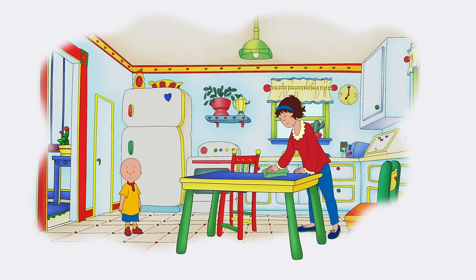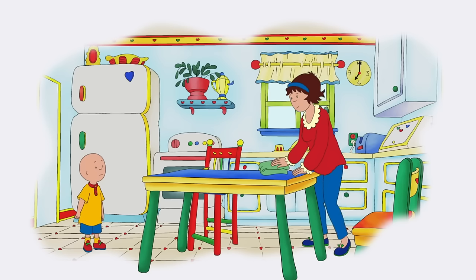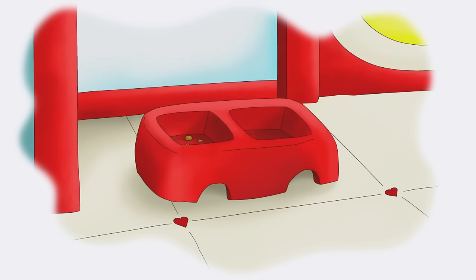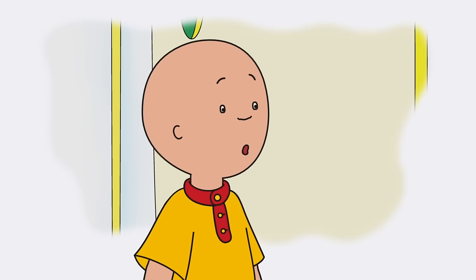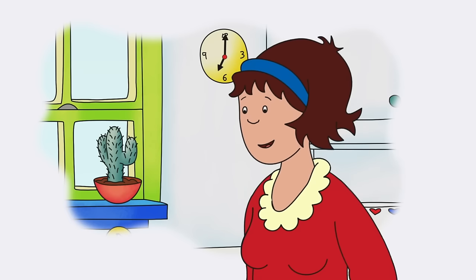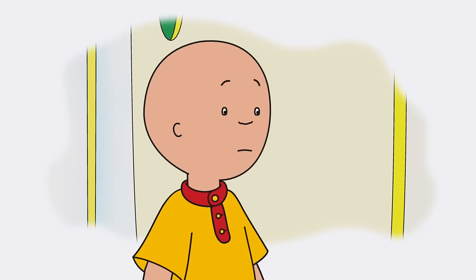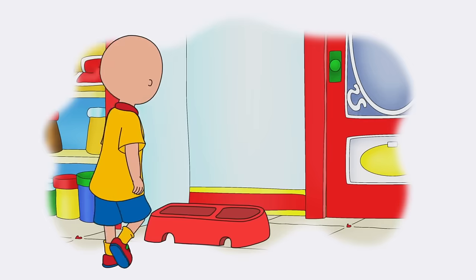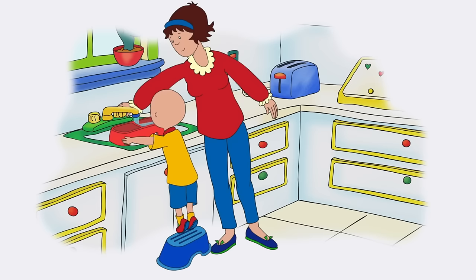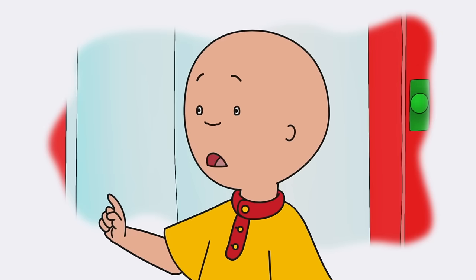The next morning, Caillou was a little concerned. I can't find Gilbert, Mommy. I'm sure he's here somewhere. Although, come to think of it, I haven't seen him either. Uh-oh, I forgot to fill Gilbert's water dish. Poor Gilbert. I think you're taking good care of your class pet, Caillou. But maybe you need to spend a little more time looking after your own pet. Caillou knew Mommy was right. Yeah, I need to go find Gilbert.